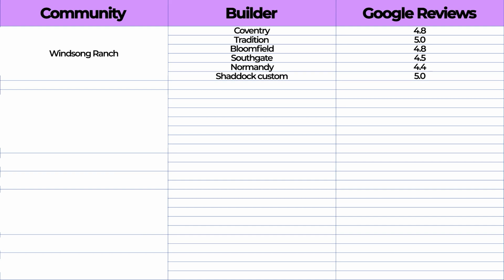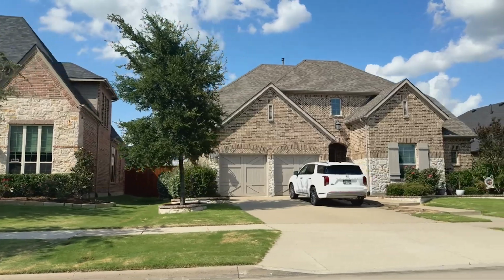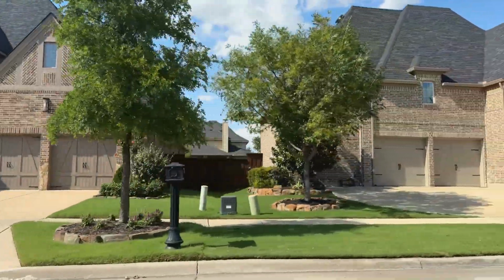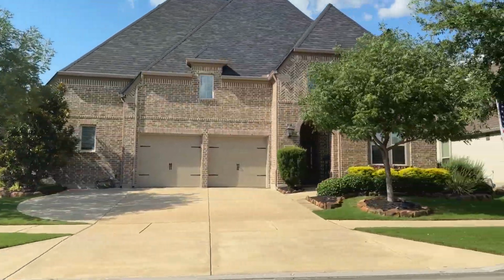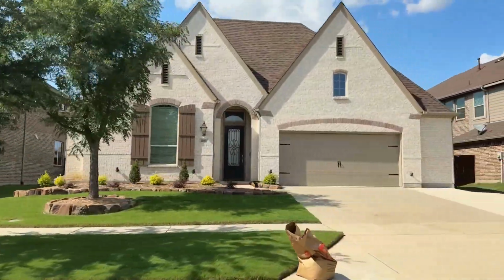Now, price-wise, for new construction, you're looking at $700,000 to like $1.2 million, but pre-owned townhomes can dip as low as $405,000. So really it's gonna depend here on lot size. This place is so spread out and varied that it honestly feels almost like a bunch of different neighborhoods kind of stitched together. As for builder reputation, let's go ahead and talk about that.